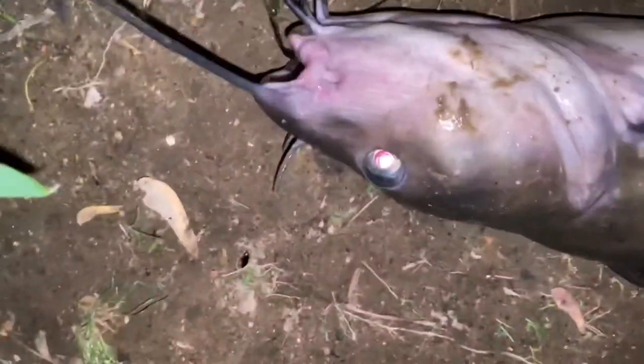Dude, he went airborne right there. That's a pretty good one. He's long. Oh, yeah. He's really long. Another nice fish. Fish number six total. Absolutely nailed them today, guys.